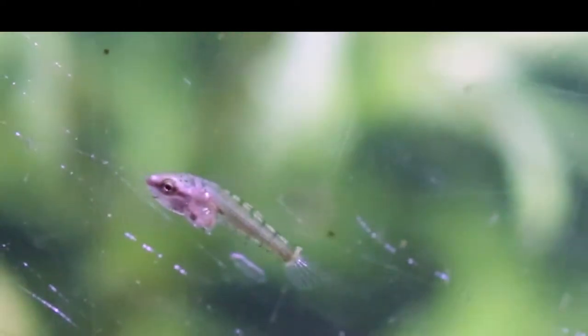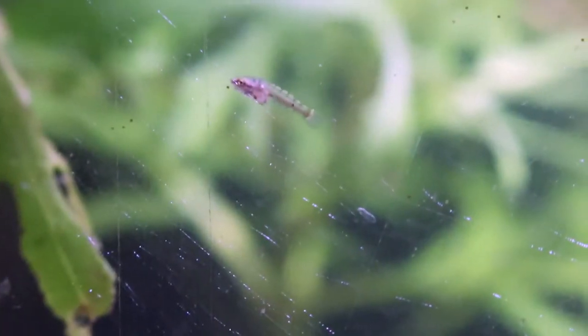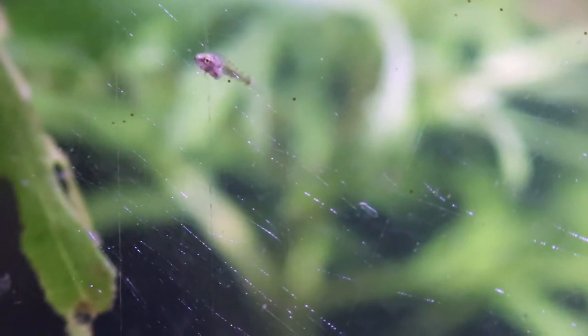They grow to about 3 centimeters long. Their parents are about 3 centimeters. They actually croak, at least the adult males do. And it's quite loud, you can hear it right across the room. And they do it quite a bit, so they're quite a noisy fish.